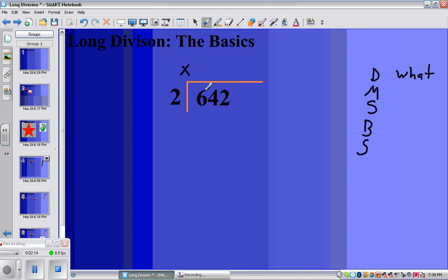In order to start, we have to ask our first question, the divide, or what is 6 divided by 2? Since division is tough for many kids, I like to change it into a multiplication problem. We are able to do that since multiplication is the inverse of division. We can ask ourselves, what times 2 equals 6?